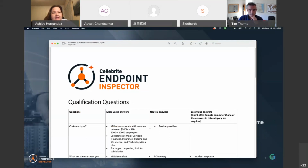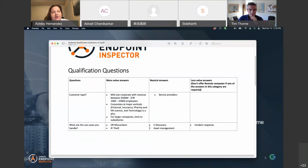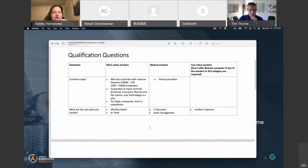So when we're looking at who we think are going to be good candidates for this type of solution, we're really focused on corporations that have between 1,000 and 20,000 employees. Once we get over that size, we will be able to provide some additional support for them later in the year, as the solution has more robust scalability components to it. But in this initial offering, if they have between 1,000 and 20,000 employees, this solution should work for what they're hoping to achieve.